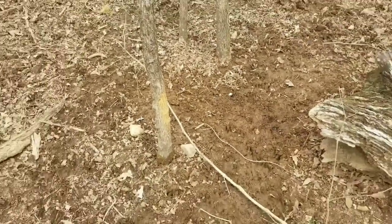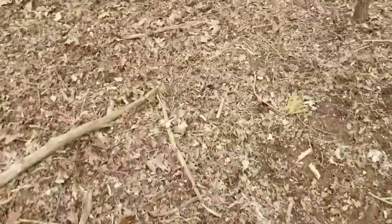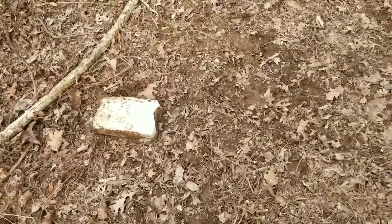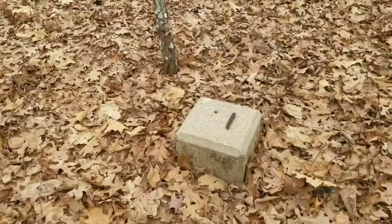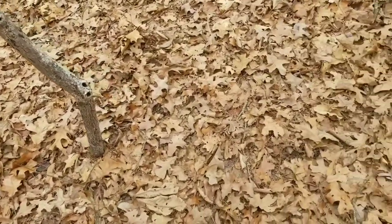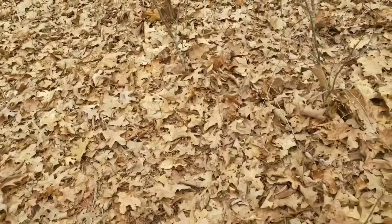Here's some more rooting, maybe some wallow. Here's some more mud on the tree, but here is what's left of an old salt block that somebody probably put out to attract deer. A little salt lick. And I saw these little foundations here, and I thought maybe this was a lookout tower. These are not nearly far enough apart for a lookout tower to go up. It would have been a narrow lookout tower.